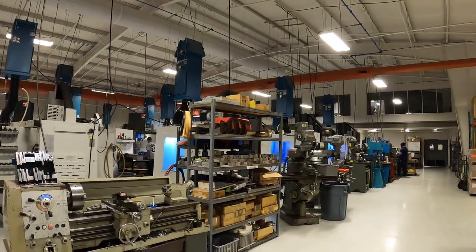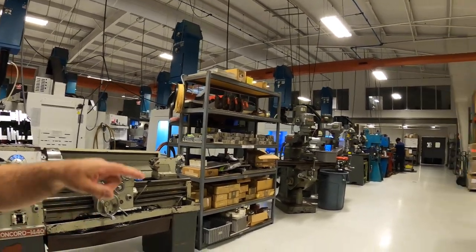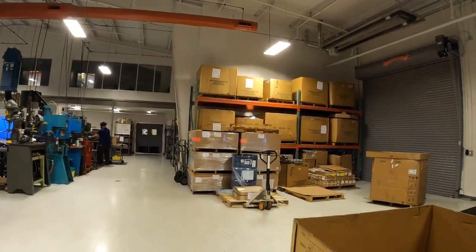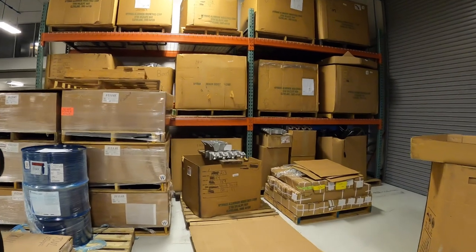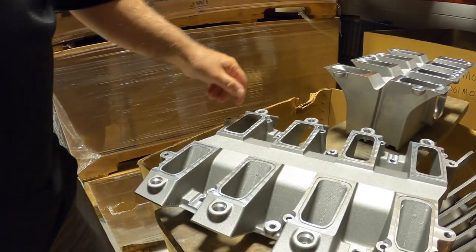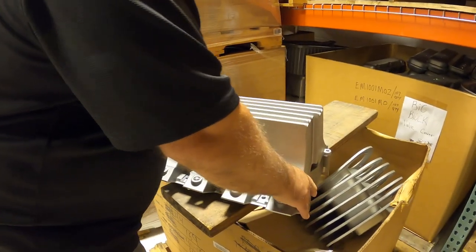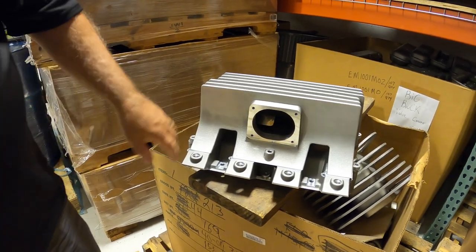Those are all the manual machines that we use. The six-axis machine will do an intake manifold like you see over here. We'll get a raw casting in from Ohio, and then it'll be machined from here. This is the base for an LS3. And then this would be the top if you wanted it to look like a '57 Fuelie. And it's all machined here. And that would be an LS Classic part right there.